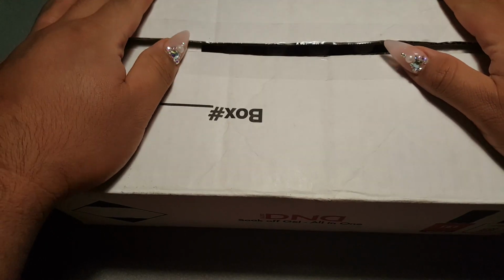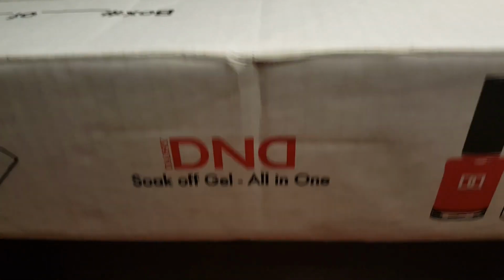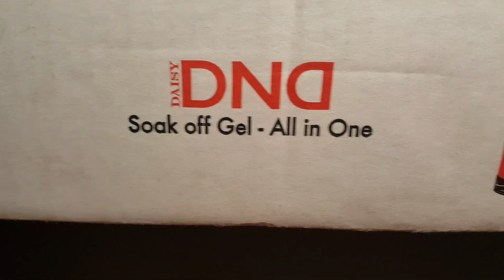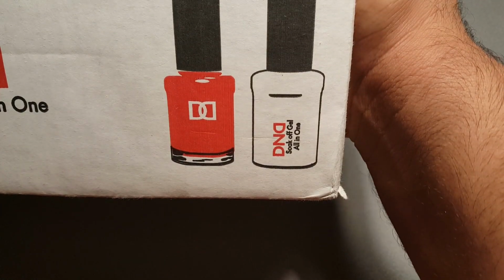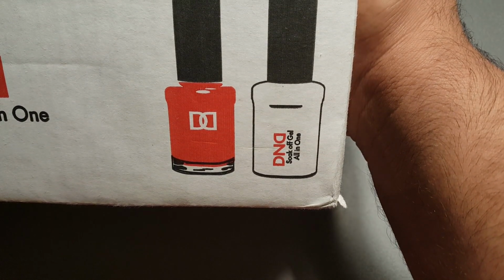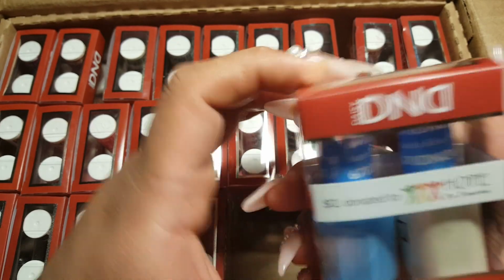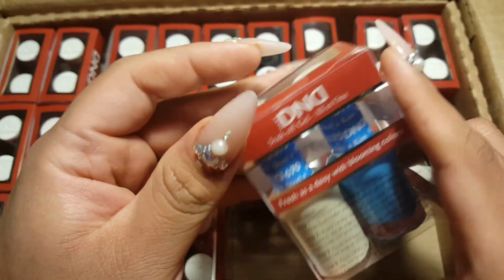I just wanted to show you guys the package I got in the mail. It is, of course, DnD Daisy Soak Off Gel all-in-one. It's the DnD Duos. I call them the DnD Duos. Comes with the regular nail polish and, of course, gel polish. So this is number 670. This one is called Still a Kiss.